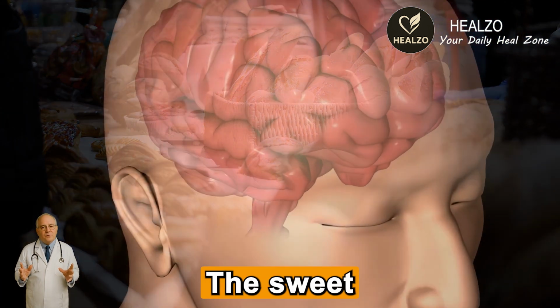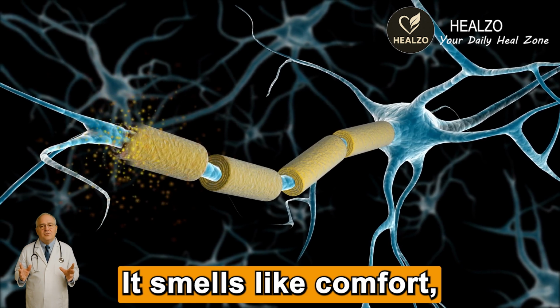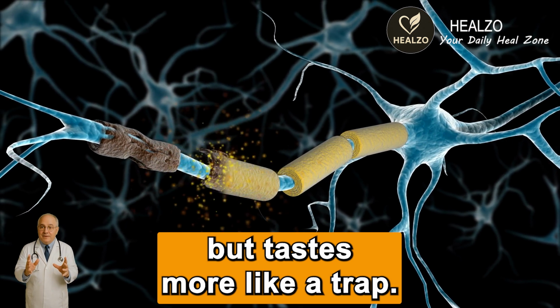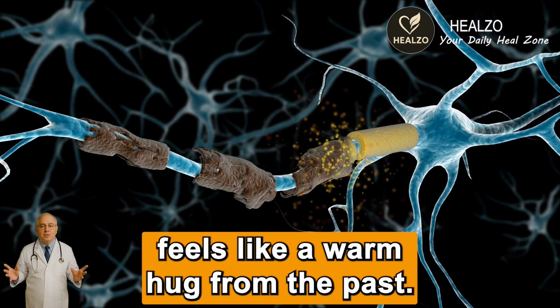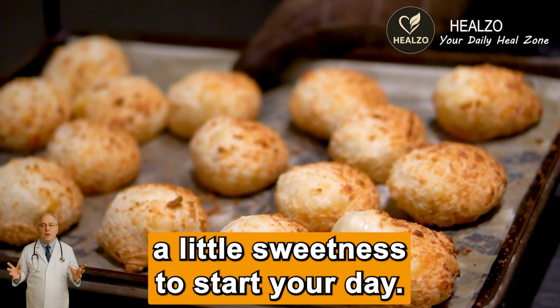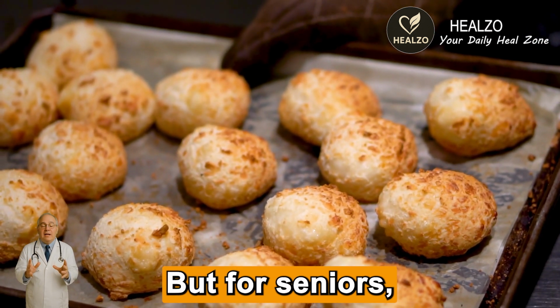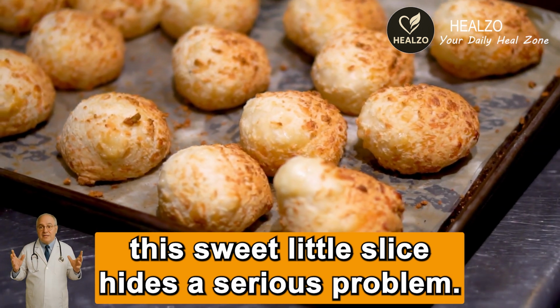2. The sweet raisin bread that starts your day like dessert. It smells like comfort, but tastes more like a trap. Raisin cinnamon swirl bread feels like a warm hug from the past. Childhood breakfasts, cozy mornings, and just a little sweetness to start your day. But for seniors, this sweet little slice hides a serious problem.